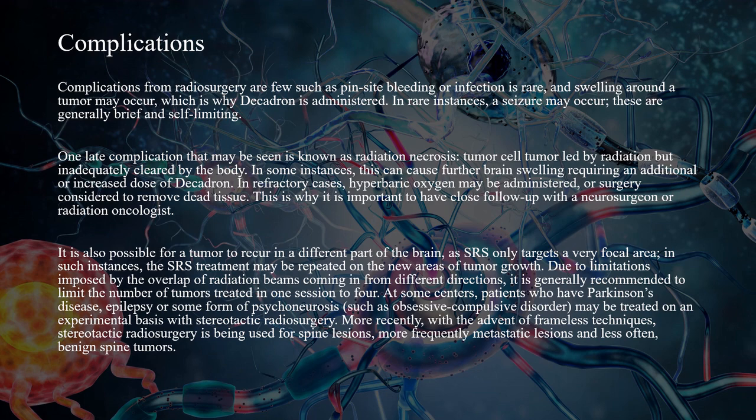Complications from radiosurgery are few. Pin site bleeding or infection is rare, and swelling around a tumor may occur, which is why Decadron is administered. In rare instances, a seizure may occur. These are generally brief and self-limiting.